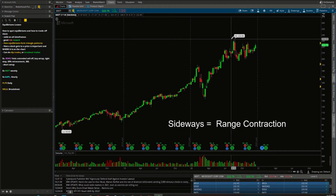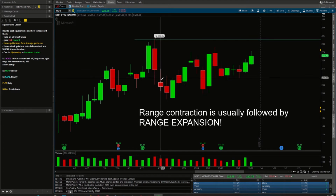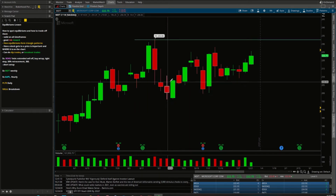So look, Microsoft made this nice good high of 232.86, and look, we sold off from it. That lets you know that that's the resistance. And look, nice good oversold a trade right here. And then look, we got this nice good igniting green bar. You can go long on Microsoft just over 208 right about here.